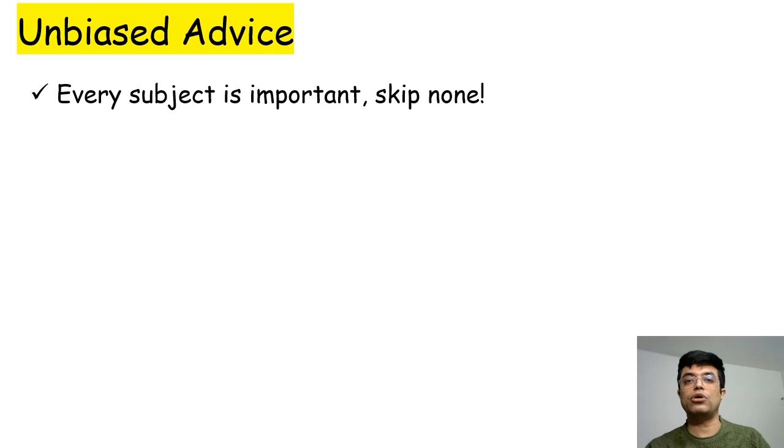Every subject is important. Just because a subject is short, or just because it is a subject you don't like, you cannot skip it. Because experience says the day you decide that this particular thing I'm going to leave, the examiner that day will decide to put questions from that in your exam. This has happened to you in your MBBS. This will happen to you in your life as well.